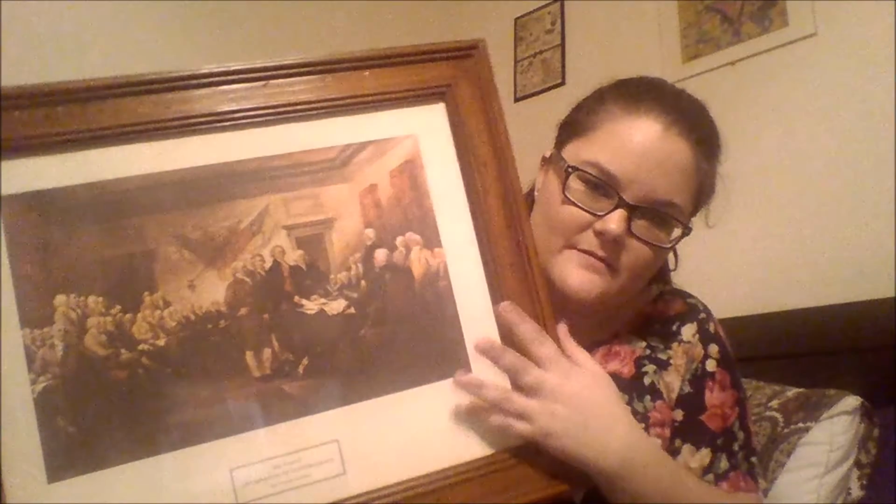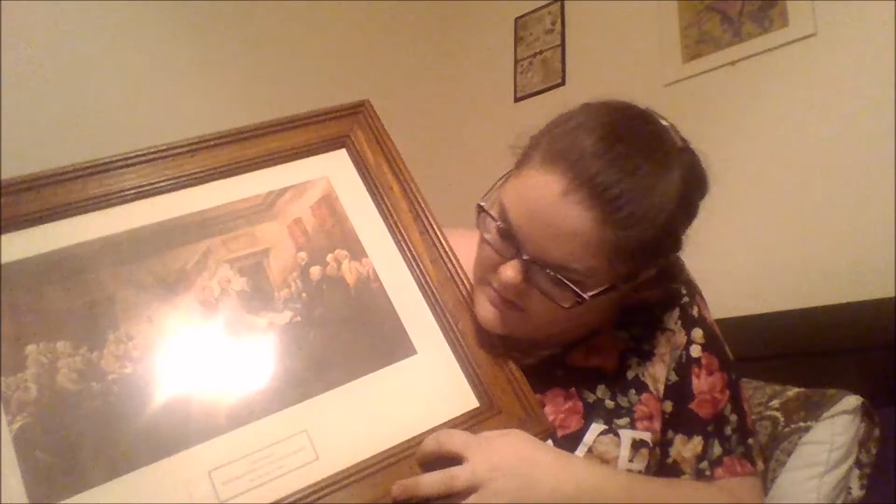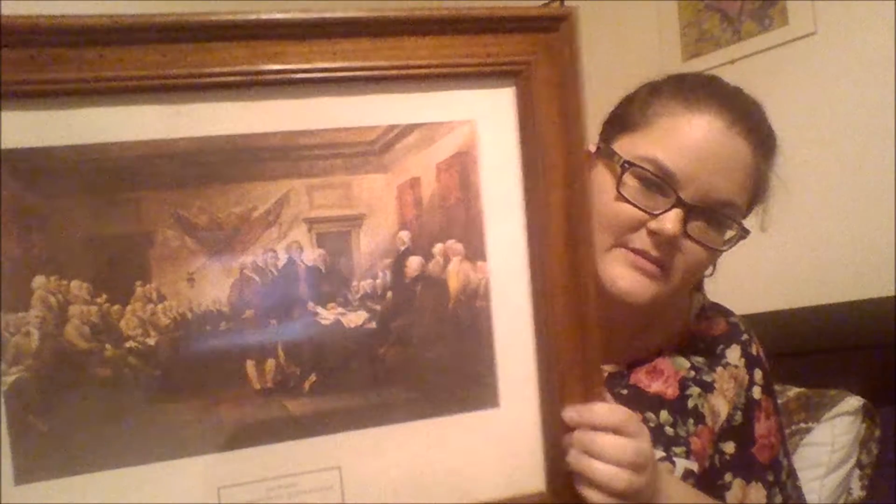So I picked up a handful of things in this bag here. We'll start off with the big item. This was what I picked up. It's a reprint of a picture by John Trumbull, citing the Declaration of Independence, which you cannot see because, there we go. So, I picked this up.